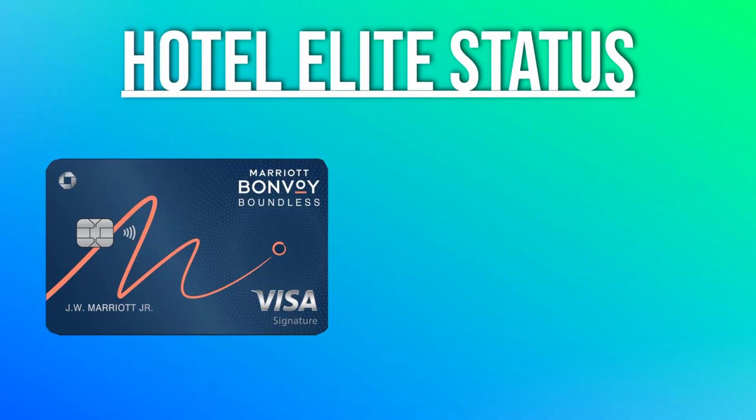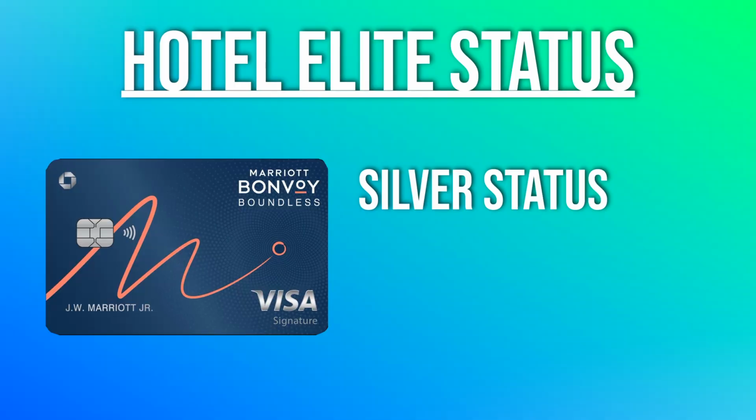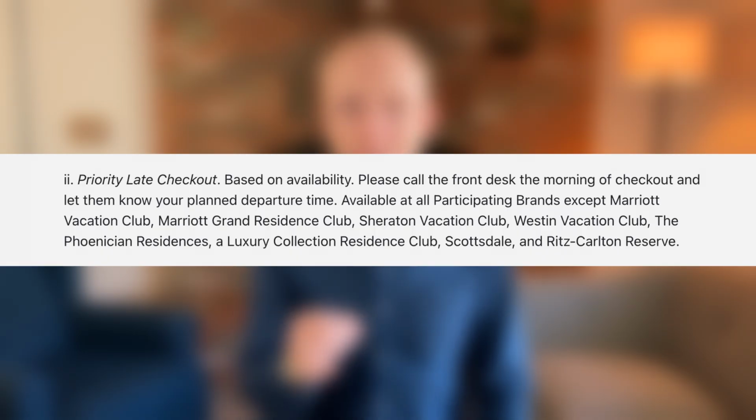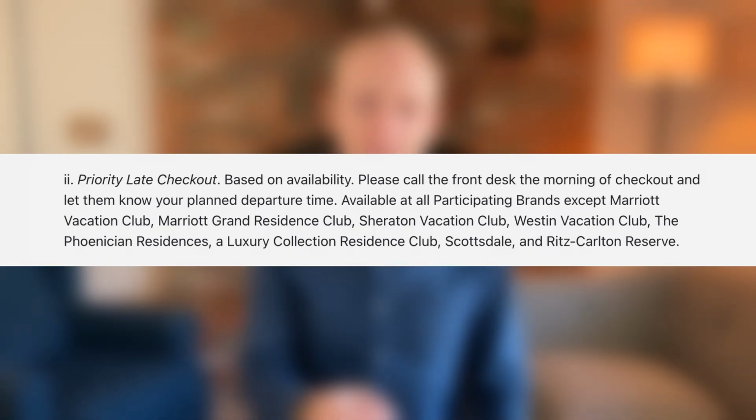Moving on to the Marriott Boundless, you're going to get Marriott Silver status. And the only thing that comes with that is priority late checkout, which means you need to convince the hotel front desk to let you check out late. And if you do, then you have a priority, but it's just not really guaranteed. And so for that reason, Silver status with Marriott is pretty disappointing.